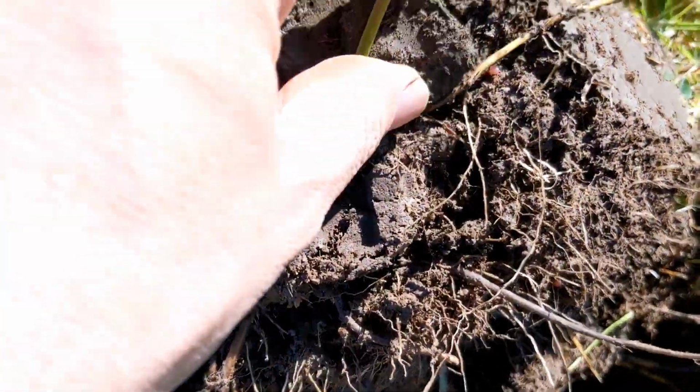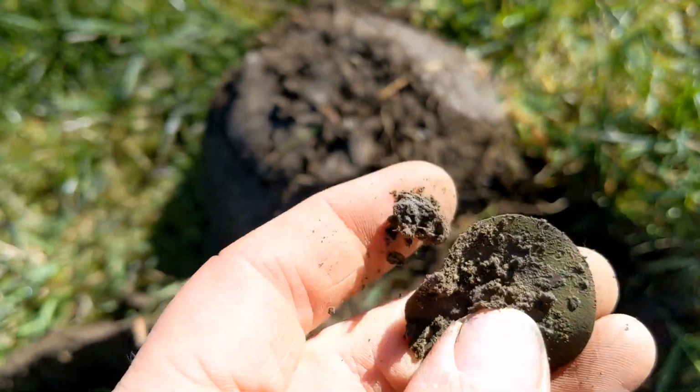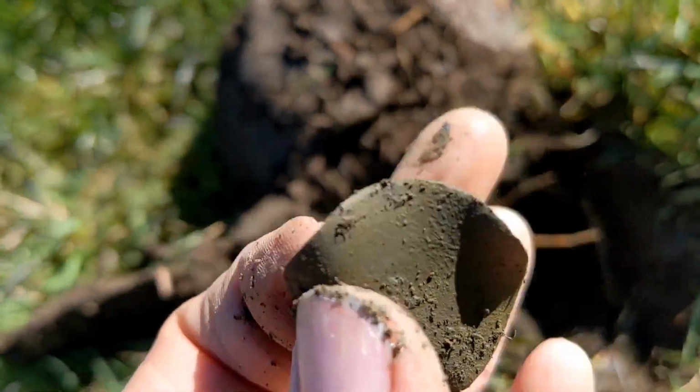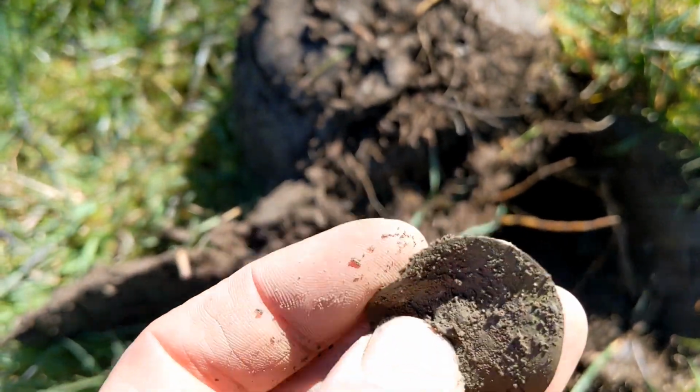Okay, the next find has just popped out the ground. Not quite sure what it is yet, but it looks roundish. Looks like a coin. Or a button. It's a button. Got a wee shank there. Plain disc on that side. Yeah, I'm not going to get anything off that, but that's a nice big button of some sort.